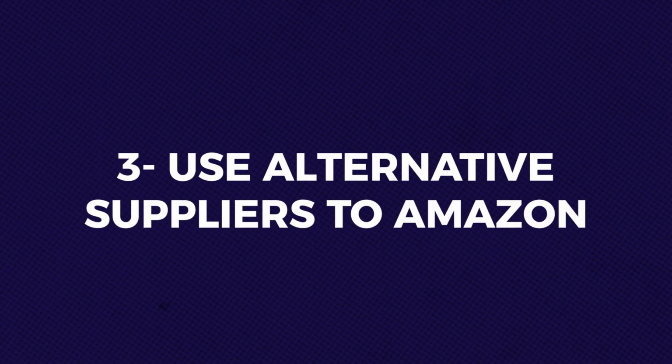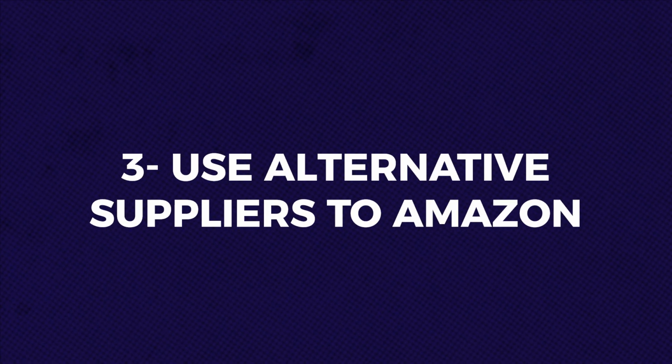And the second option is ideal for those who are just starting out and not yet using automation tools. You can use alternative suppliers to Amazon, such as Walmart, AliExpress, which provide tracking numbers that eBay recognizes without any issues.